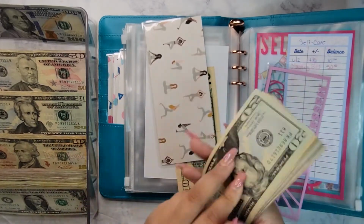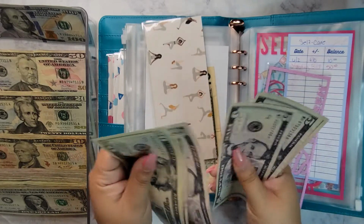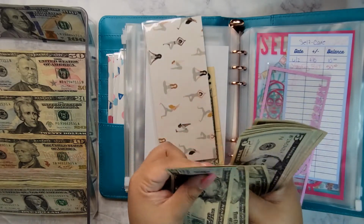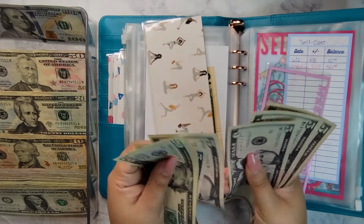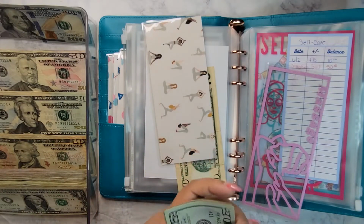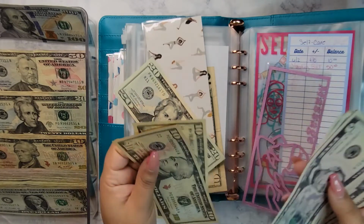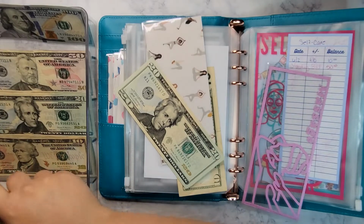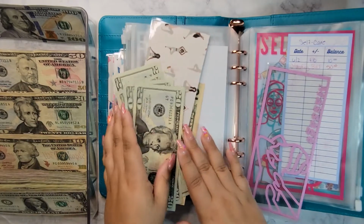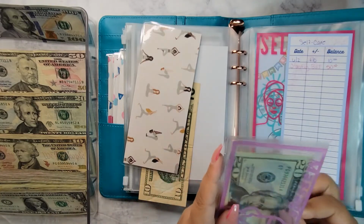And then massage has 85. So let's see, 20, 30, 40, 45, 50, 55, 60, 65, 70, 75, 80. Oh, I just have 80? What? It's supposed to be 85. I don't know why I stopped at 80. I should be at 85. But okay, I'm going to take 60 and get three 20s. And then I'll need to make sure that I stuff this next time and put $5 in there.